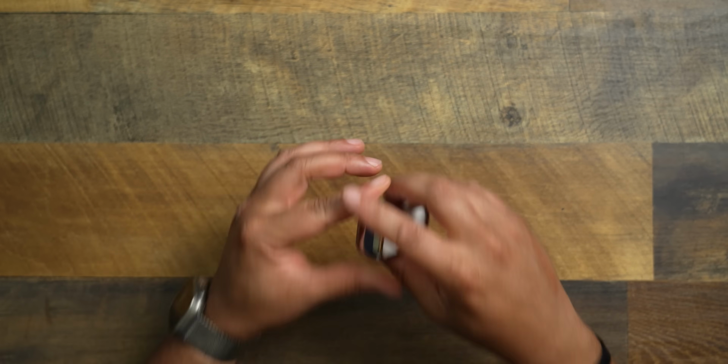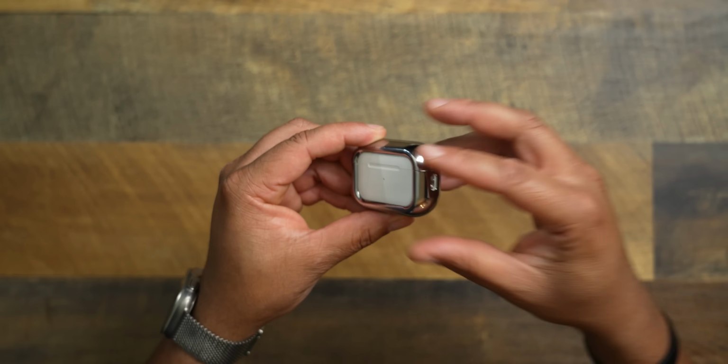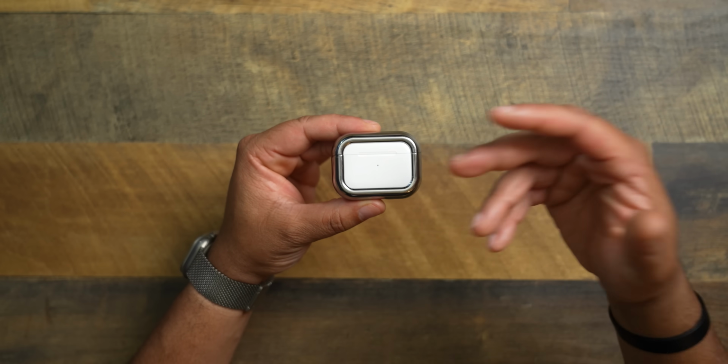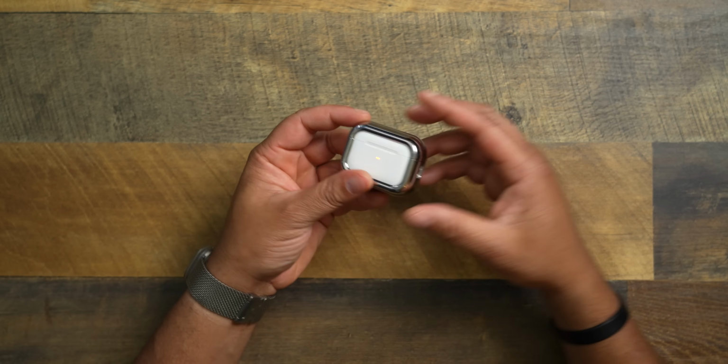Now, this is a case, I'm gonna be real with y'all. So if you don't know who Arc Pulse is, they're specialized in very minimal style cases. And when I first got it for the AirPods, I'm like, I'm not really the biggest fan of it. It really just didn't grab me when it comes to an AirPod case, but funny enough, this case has not come off of my AirPods since I've got them.